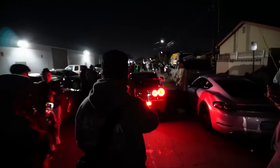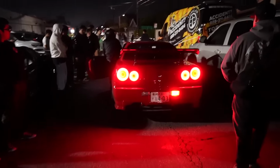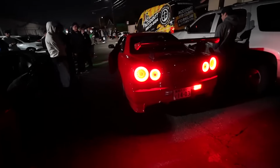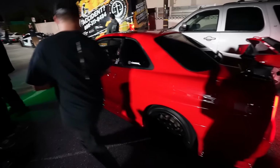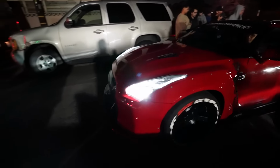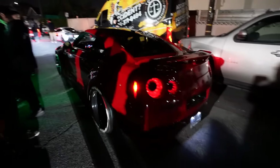I need it. Red R34. Honestly, I don't think I've seen that many red R34s, guys. And you guys know me, I like red. Sheesh. We're all the way down. That is nice, bro. In the matching R35. It's all good, bro. Damn, that shit is nice. They're literally matching, guys. R34 and R35, both red. That's goals.